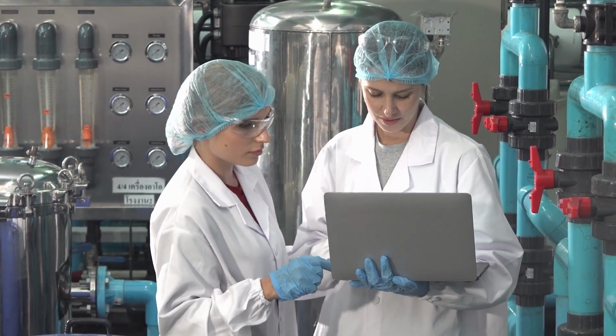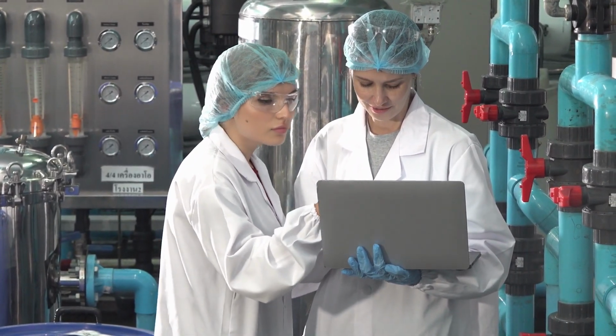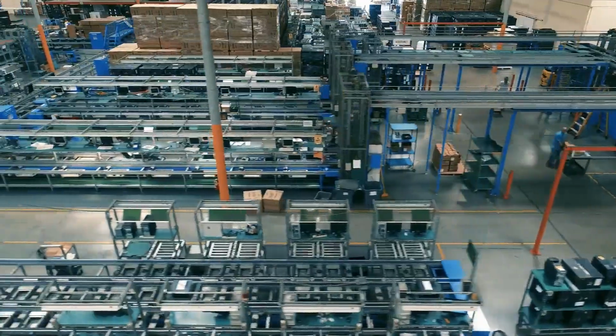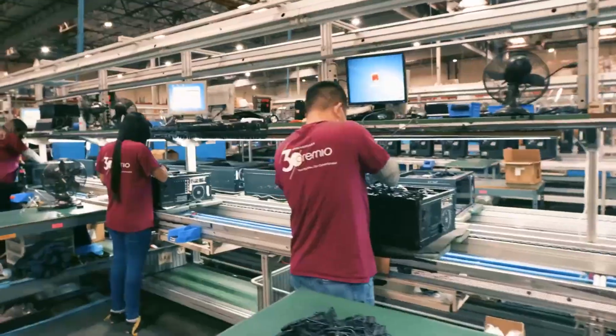Experience the power of Premio's industrial-grade computing solutions and start unlocking new possibilities with our robust portfolio of rugged edge computers. Premio can provide tailored and optimized edge solutions for all industrial verticals.